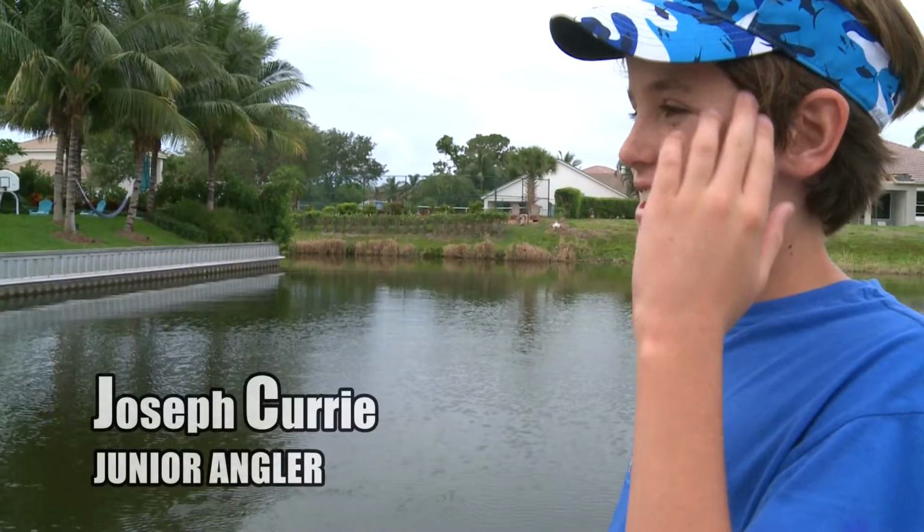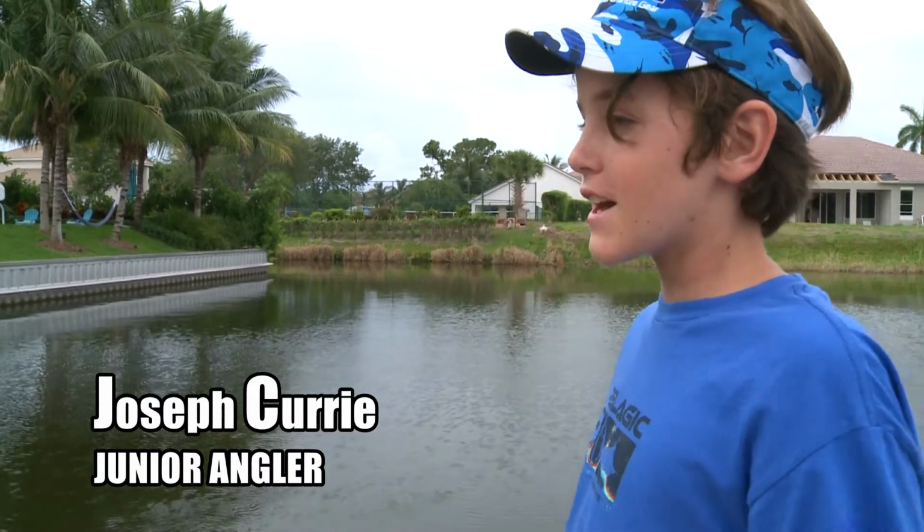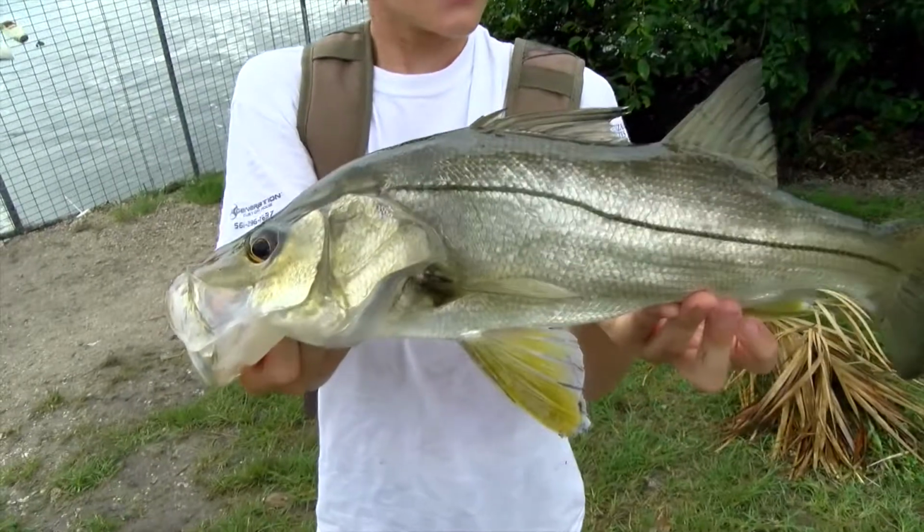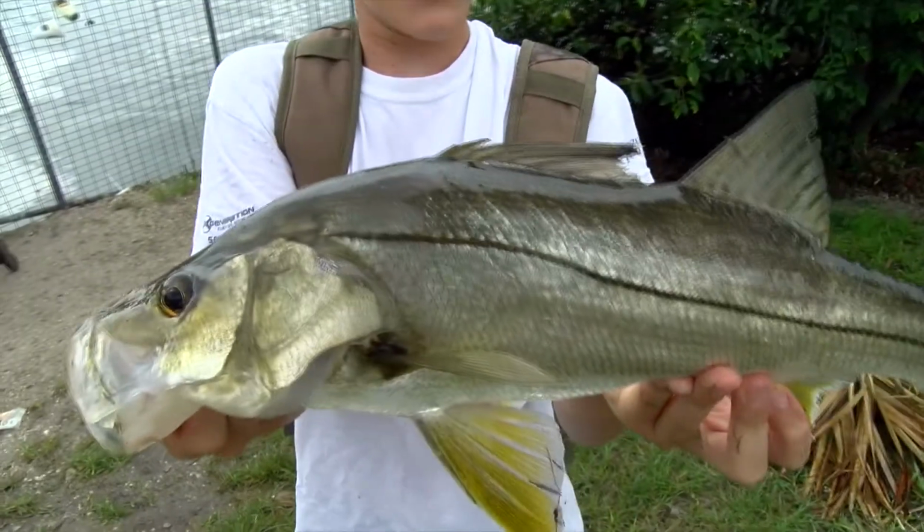I love fishing in Palm Beach County because there's a variety of fish you can catch, and even in the saltwater, there's a bunch of fish that I love to catch, and you can't get bored of it.